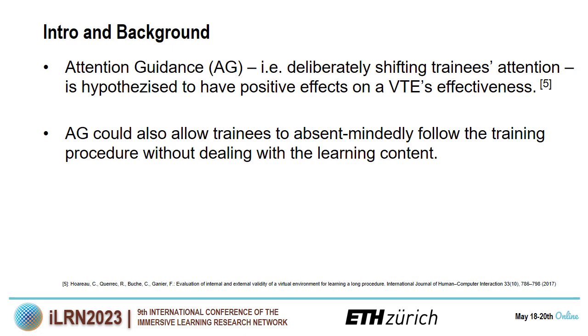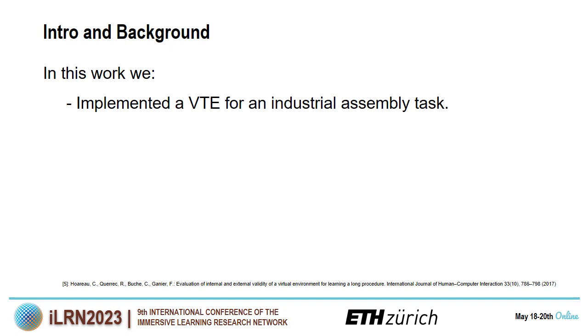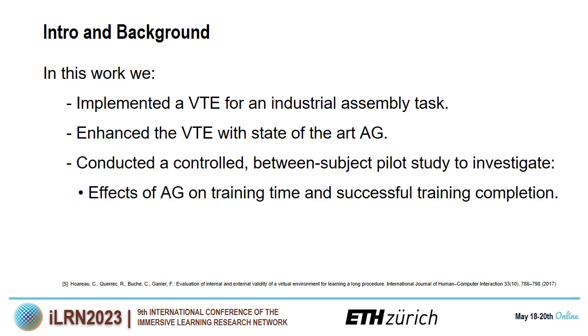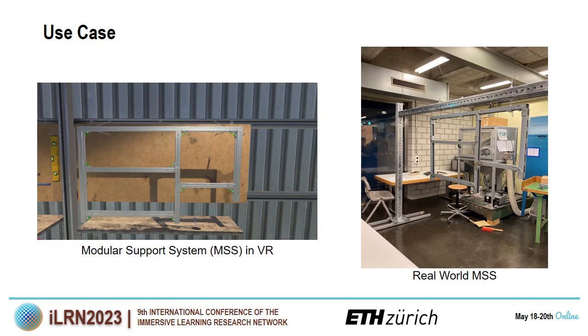with the learning content. To address these concerns, in this work, we implemented the virtual training environment for an industrial assembly task. We enhanced the virtual training environment with state-of-the-art attention guidance. Further, we conducted a controlled between-subject pilot study to investigate the effect of attention guidance on training time and successful training completion, as well as to investigate the effect of attention guidance on learning transfer and task completion in a corresponding real-world task. The task chosen for our study is the assembly of a modular support system, as shown on the left in its virtual reality representation and the real-world counterpart on the right.